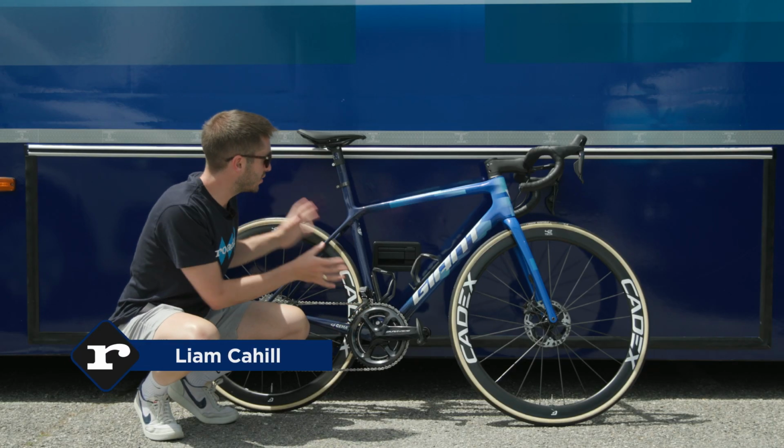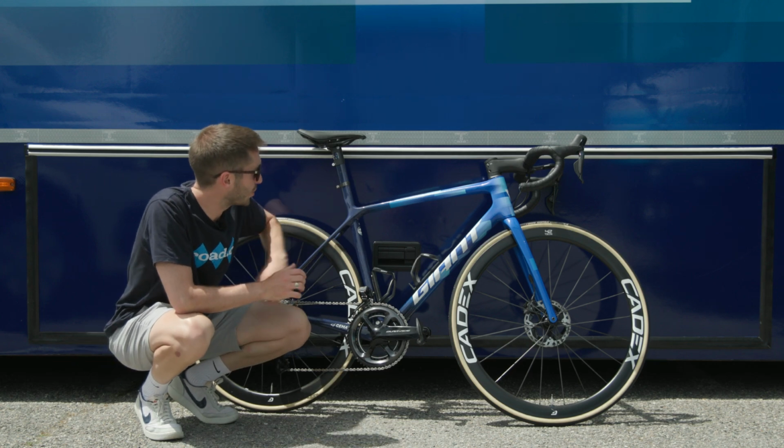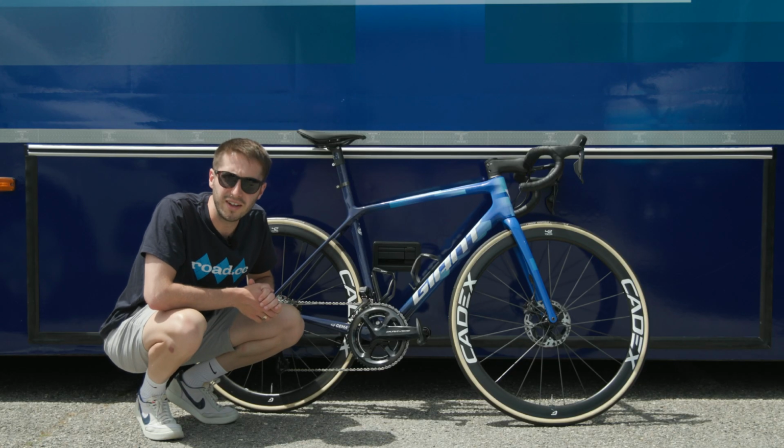Now, a brilliant Tour de France bike, one of the nicest looking paint jobs in the pro peloton, is this Giant TCR SL from Bike Exchange. This is the integrated seat post model. Let's dive in.